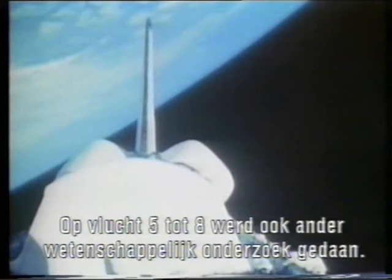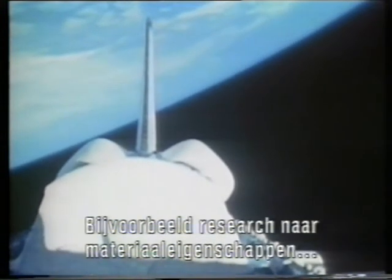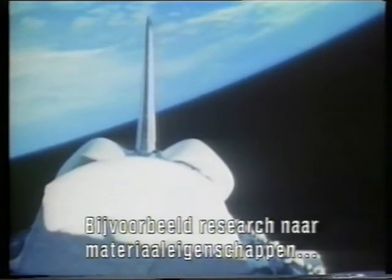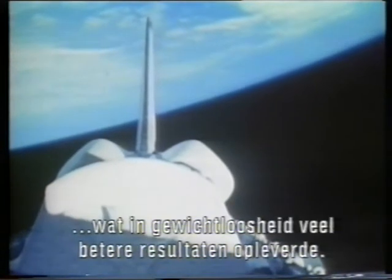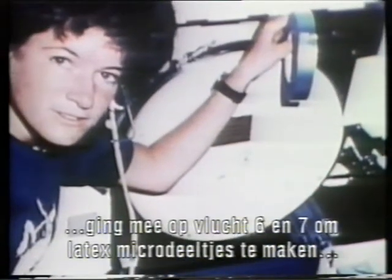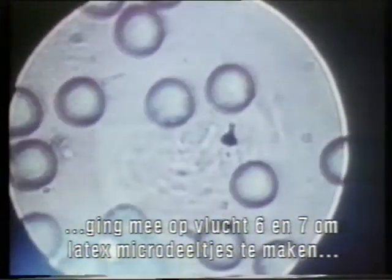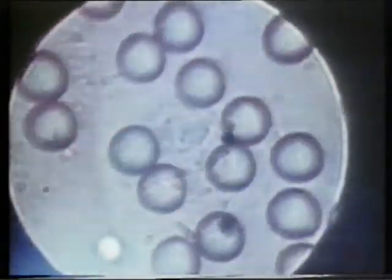Other scientific activity conducted on Shuttle Flights 5 through 8 also focused, as the CFES had, on research and materials processing, greatly enhanced when performed in the weightlessness of space. The monodisperse latex reactor flown on Shuttle Flights 3 and 4 flew again on missions 6 and 7 in a continuing attempt to improve the production of polystyrene latex microspheres for cancer research and treatment and glaucoma research.